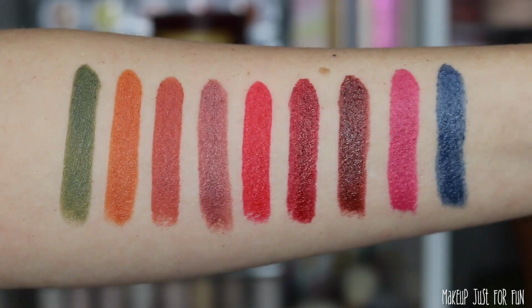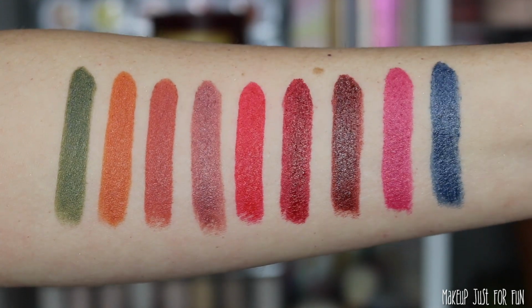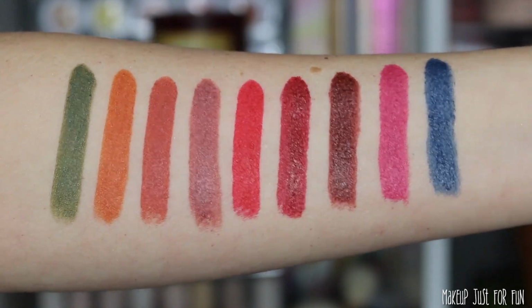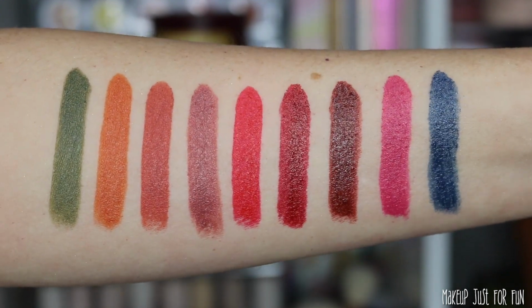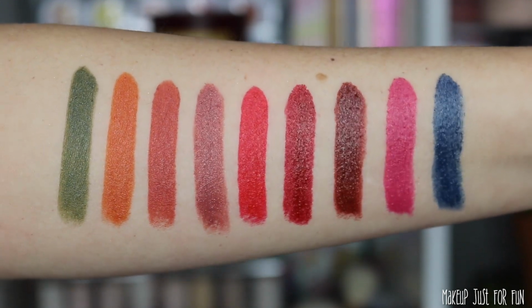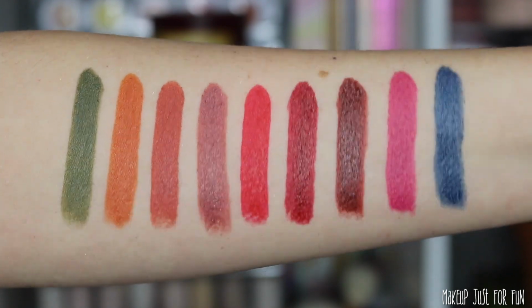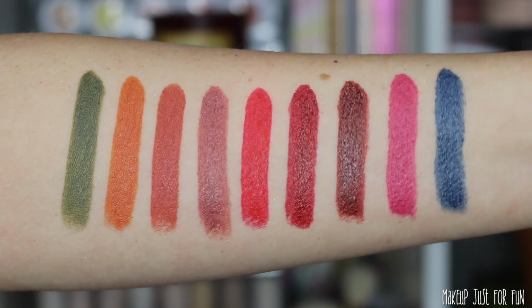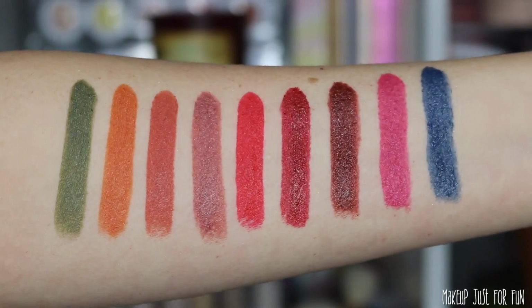Here's all 9 shades swatched side by side together. I think especially for the reds and the nudes, it's good to see these really closely swatched and compared. That way you can get a better feel for the similarities and differences. I think this is a great, well-rounded collection color-wise. I would love to see this line expand because this formula is so smooth and pigmented and comfy and creamy and lovely. Now let's talk about these Holochrome shadows.